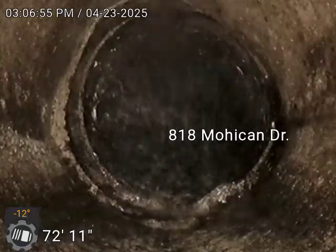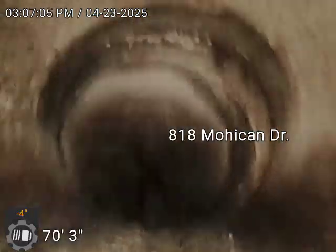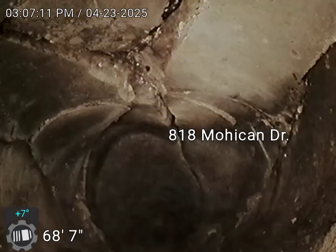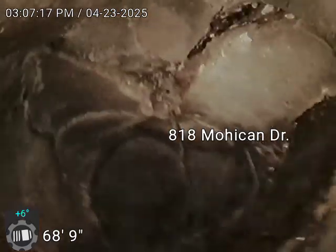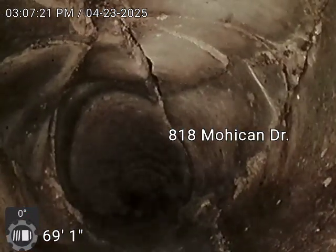And so it all looks good structurally until you get to right about in here. Right there. And that looks like the pipe is broke. Yeah, you can see the pieces right there on the connection.